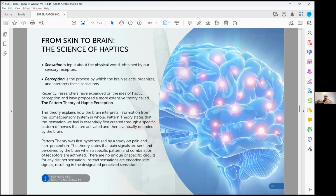So I'm going to pull this up on the screen. With our patch, we see those ridges on it, okay? Those ridges are very precise. And when they come in contact with our skin, they're sending this signal. This signal is already pre-programmed in our mind, because our pain regulation is already pre-programmed. It's the same for all of us. And so all we're doing is reproducing the normative signal that we need for optimal pain performance.